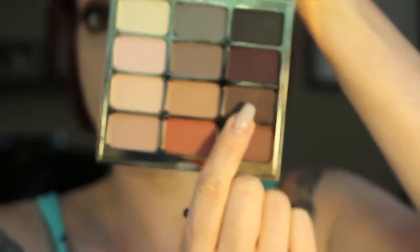Okay, now I'm going to take a domed crease brush, and I'm going to go into this dark chocolate brown shade here called Genius. I'm going to put this just on the outer V, just to darken that up.